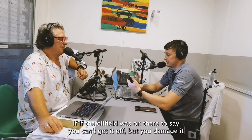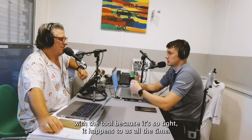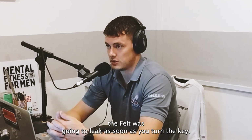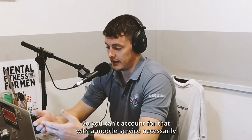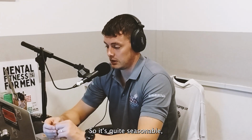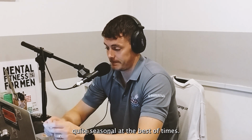If the oil filter's on there too tight, you can't get it off, but you damage it with the tool because it's so tight. It happens to us all the time. That engine can't be run then. The filter's going to leak as soon as you turn the key. So you can't account for that with a mobile service necessarily when it's on axle stands on a car park in the sun at 40 degrees plus. Right. So it's quite seasonal at the best of times.